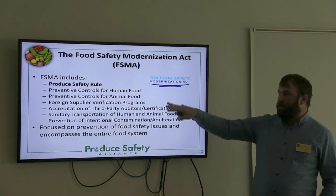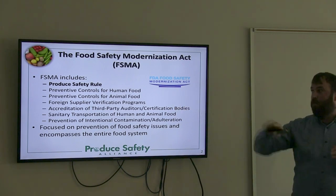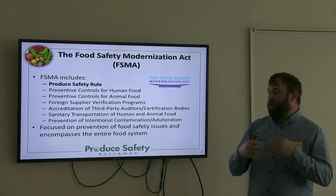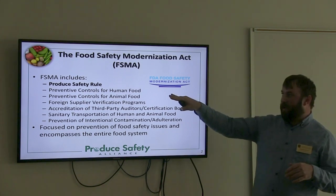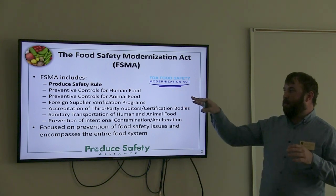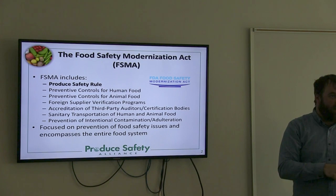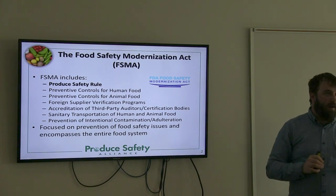There are a number of flow charts and diagrams out there that you can follow to see if your operation overlaps with the preventive controls rule for human food. So if you're venturing into value added, then you may want to see if what your operation is doing can be classified as a farm with secondary farming activities, so you don't have to register as a facility with the FDA.